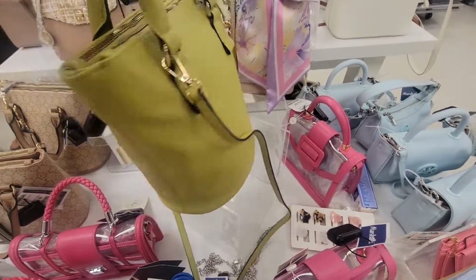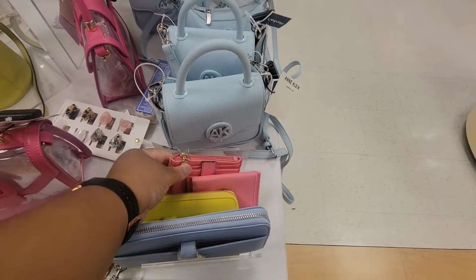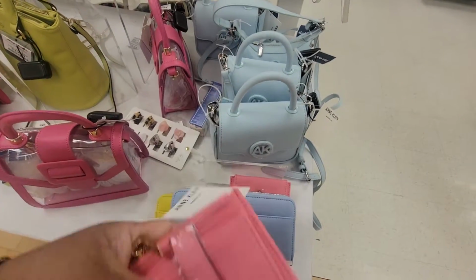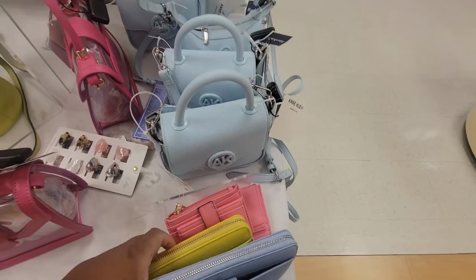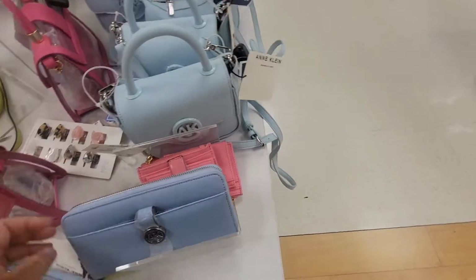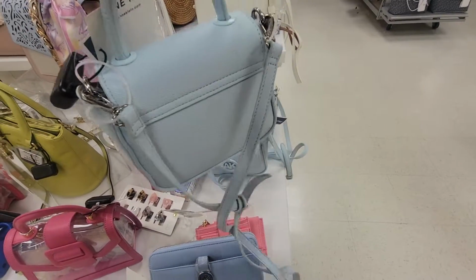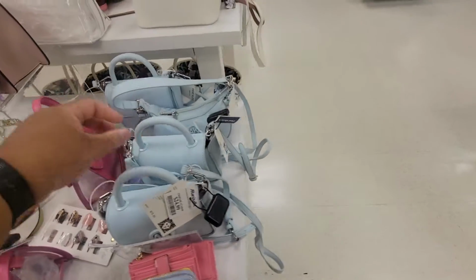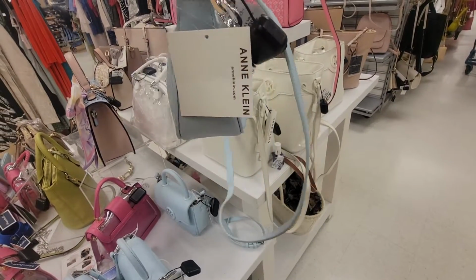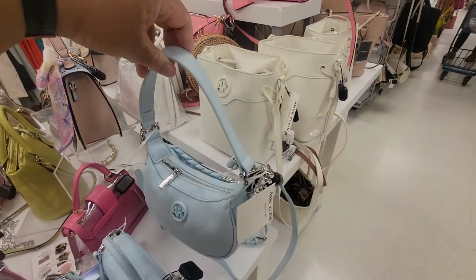It's $30. Oh, look at this, y'all. Anne Klein. It's $10. Do I need that? A blue one and a lime green one. And then, let me tell you how much. These are $15 for the longer ones. And then this is $25. Y'all know I love little tiny bags. But look at this one. Oh my God. Yeah, now this is me. All day. How much is this? $25. I'm talking about car case, keys, lip gloss. Maybe like some wet ones or lotion. That's it.